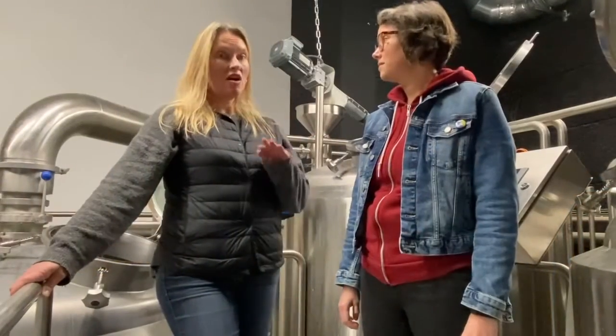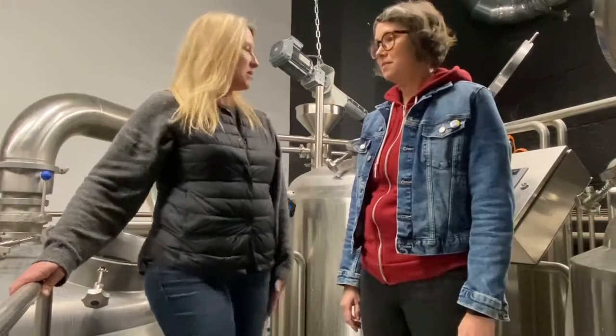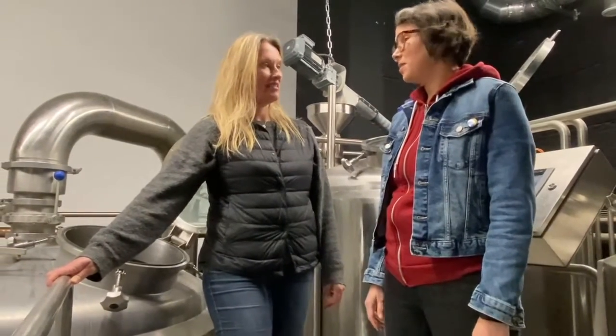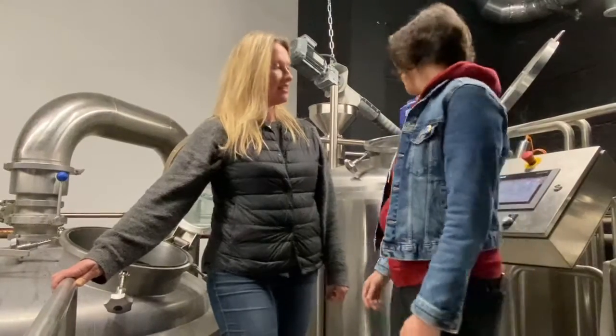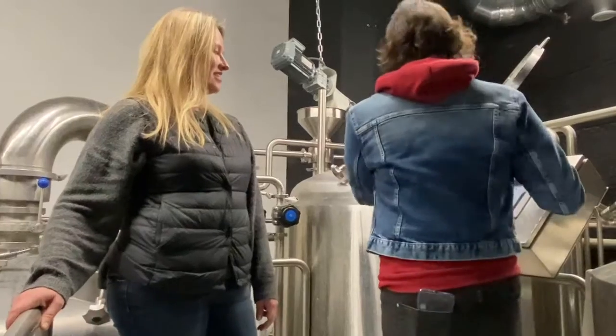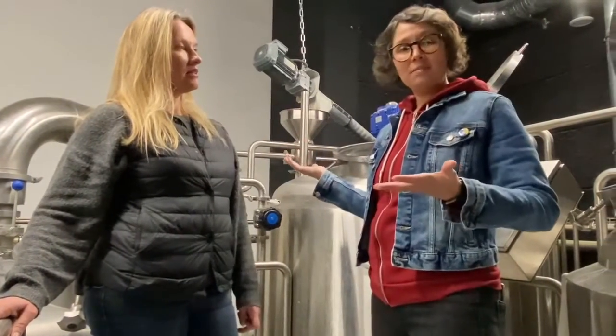Perfect. So we are now up on a very high platform close to the fermenters. Katie, can you tell me what are we looking at? What are we seeing here? So this is the brewing platform. This is where my husband, the brewer, comes and mans all of the brewing whatnot. This is his brewing station behind me back here. This is where the beer gets made.